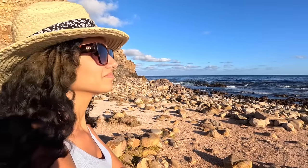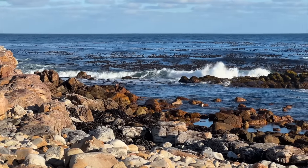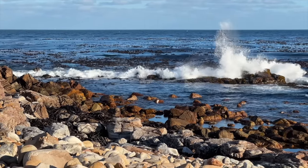Smells weird. Yeah, I think there are some animals there. I'm not sure if they're penguin or something else, I don't know. But there's also the big algae thing. Yeah, something stinky, that's for sure.